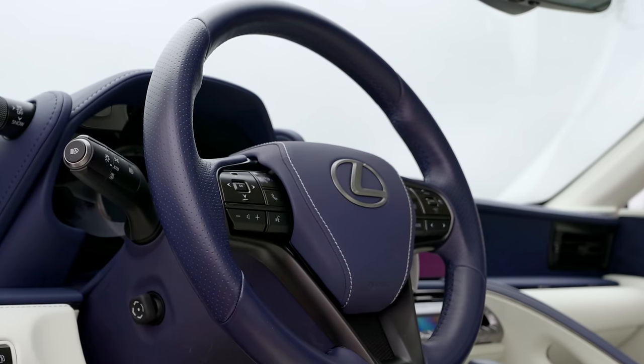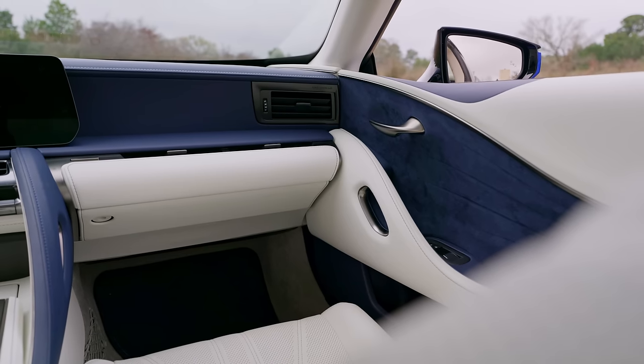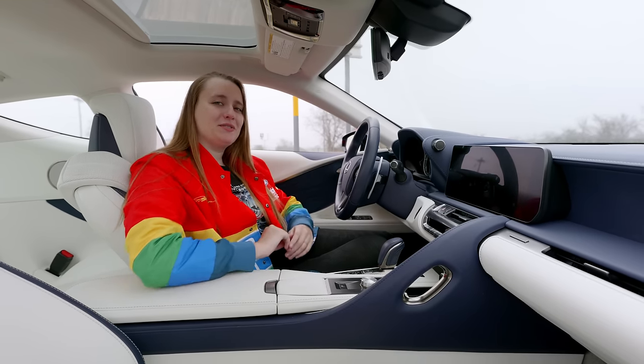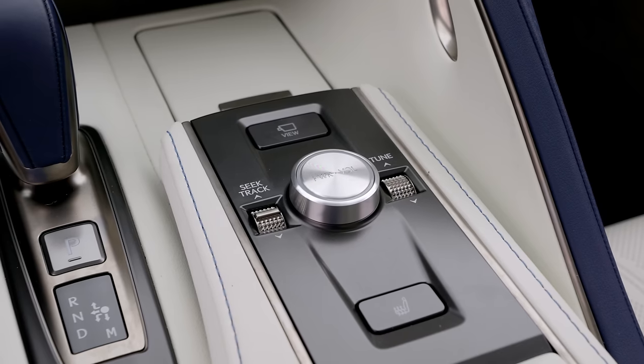You have this mixture of materials. You have the leather, the suede, the brushed silver, the alternating between the white and the blue and the silver. It's beautiful. And another very underrated thing in this interior is if you look right here, there's no touchpad.